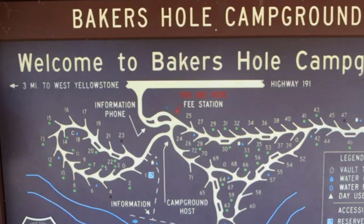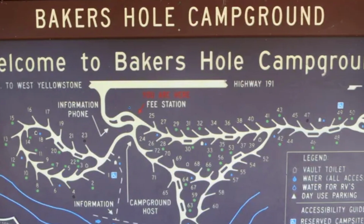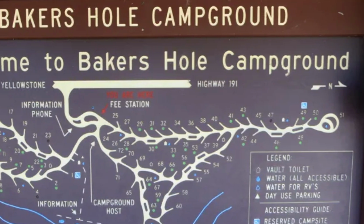On Saturday morning, we actually were moving campgrounds, but we wanted to go see the park throughout the whole day on Saturday because we weren't working. So we left our first campground, which was Baker's Hole. And we actually really loved that spot. It was really close to West Yellowstone itself.